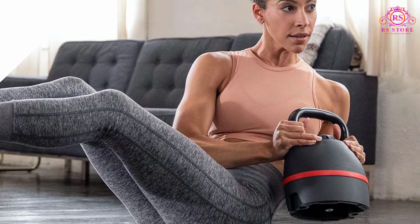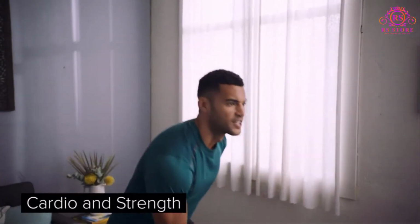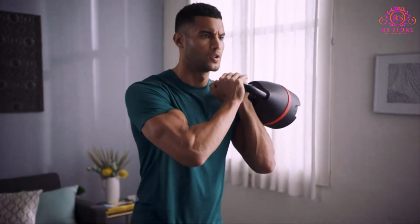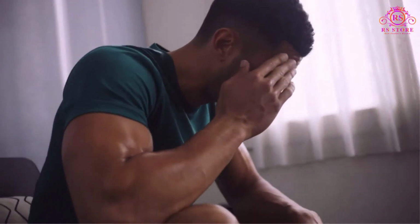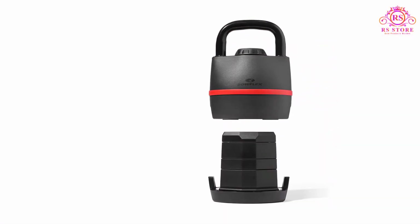One thing to keep in mind is that the outer shell of this bell is plastic. That means no slamming it around, or it will break. The weight plates inside do rattle a little while you exercise, which can be unnerving, but I didn't have any issues with plates falling out or coming loose.